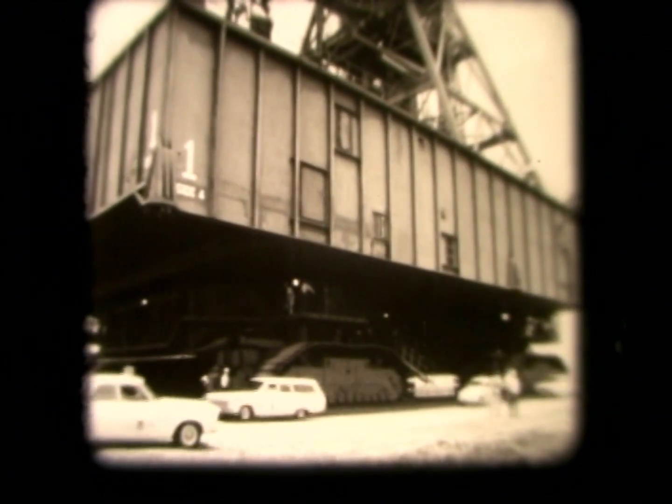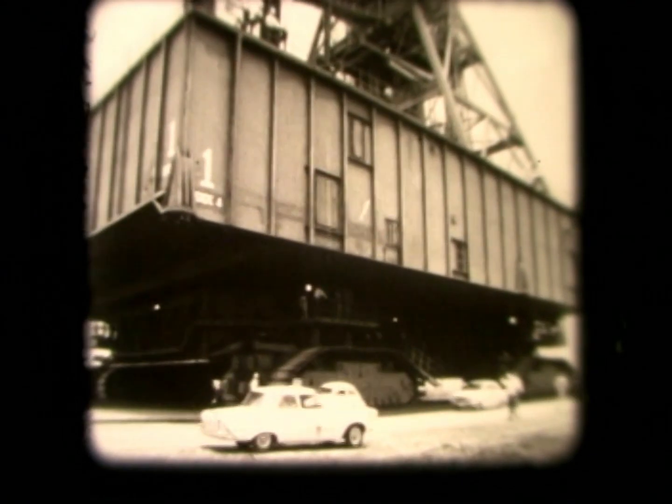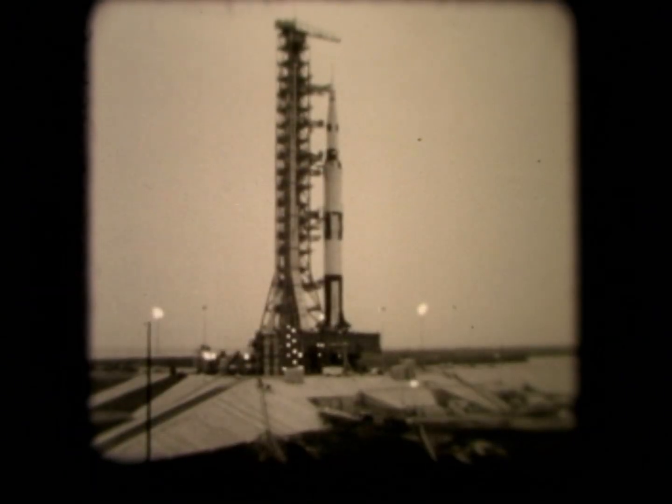For almost 10 hours, the mammoth crawler transporter carried its 12-million-pound load along a roadway specially built to stand the pulverizing weight of the double-track steel treads. This time, the Saturn crawled only to the pad, but it marked a giant step toward the first lunar landings.